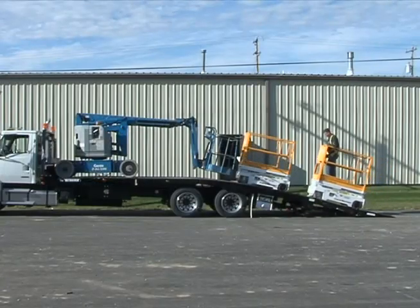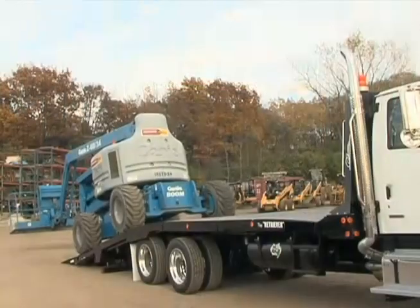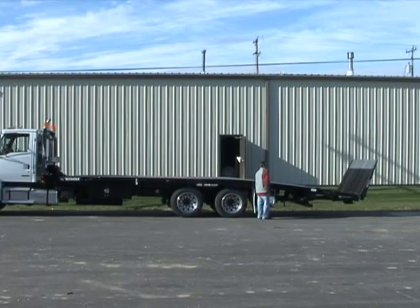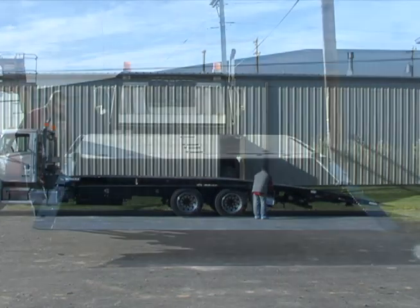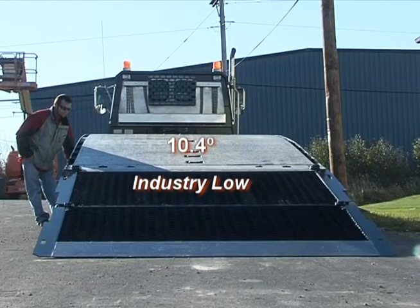Faster and easier loading and unloading is Retriever's primary advantage, producing lower operating costs and the potential for incremental revenues and margins. These gains are due primarily to Retriever's patented curved and hinged deck design, unique among all transport beds. Depending on the chassis to which it's mounted, Retriever's deck can be lowered to within 17 inches of the ground, which in turn reduces the ramp's loading angle to as little as 10.4 degrees, the lowest in the industry.